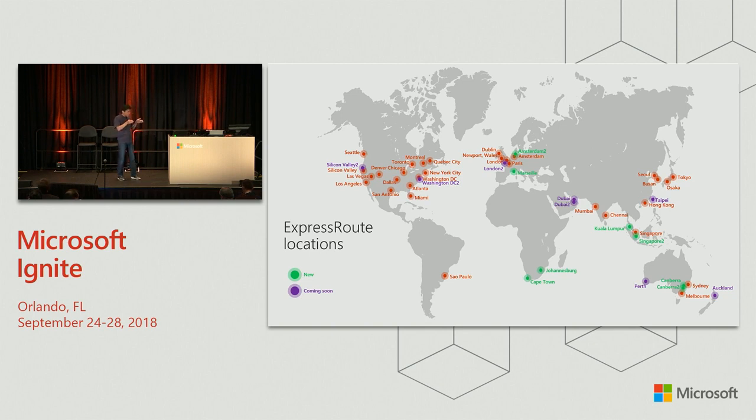You may also see two trends from this map. We are setting up a second POP in some cities, like Washington, D.C. and London. We already have a second location in Amsterdam and in Singapore. So we give you a choice. You can set up a redundant connection from the same metro. Another trend is we are also expanding to locations and countries where we don't have Azure regions, like Taipei, Kuala Lumpur in Malaysia, and Auckland.